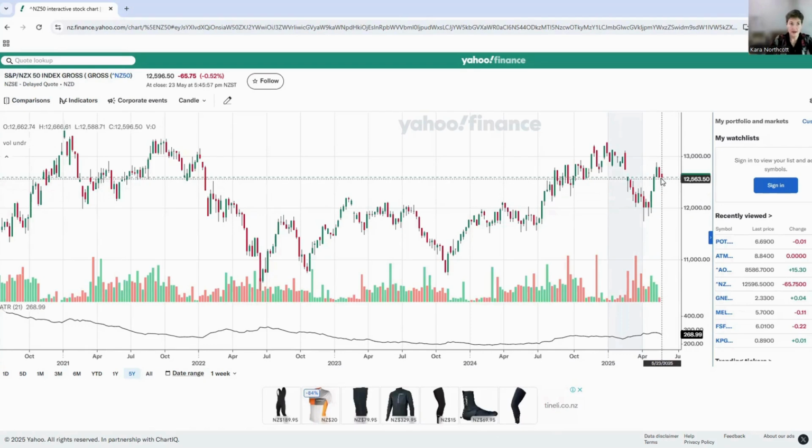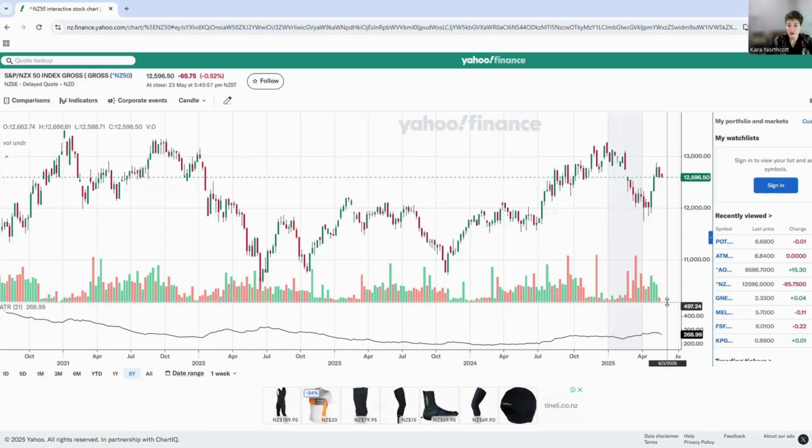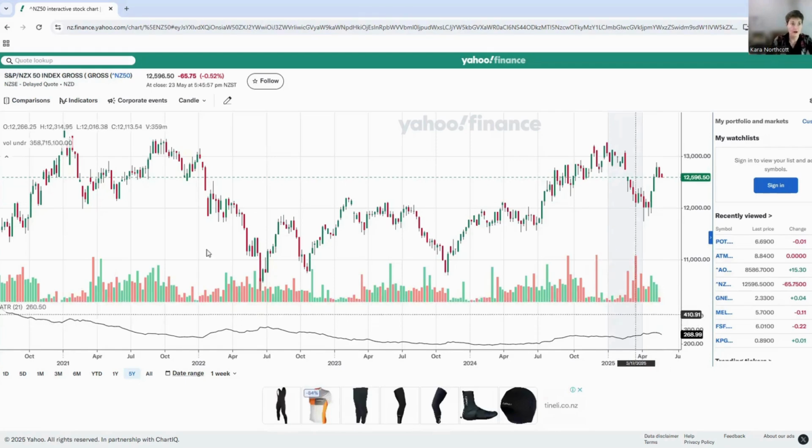This last little candle here is just what happened on Friday. So it was down about, it says here $65.75 just on Friday, which is nothing to be concerned about. If I look down the bottom here, we have one little red candle. Obviously, the market's sold off. What is good about that is the fact that there's very little volume on that sell-off. So obviously not a lot of people are interested in trying to take any form of profits at this stage. Like I said, it's just a little bit of sell-off, so it's nothing to be too worried about.